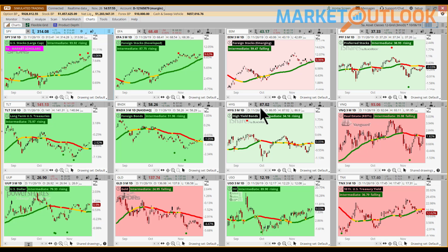So as an example, if we wanted to use high yield bonds here in the middle of the screen, notice that that is a light green background, whereas the chart directly below it with oil, USO, is a dark green background. So the light green means it's a weakly bullish posture. The dark green means it's a strongly bullish posture.